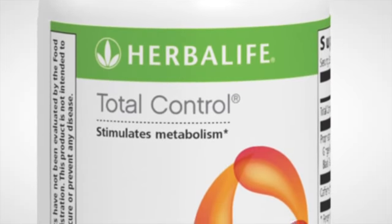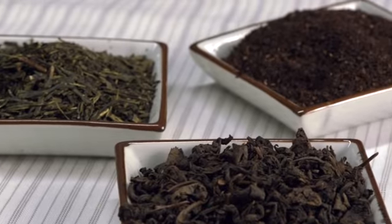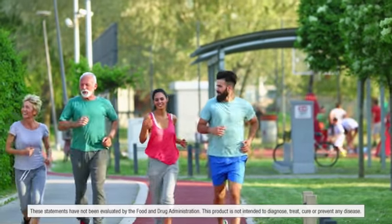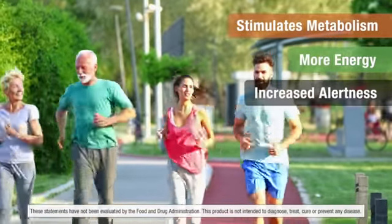Hi, I'm Dr. Luigi Grotten with Herbalife Nutrition. Do you want to feel more energetic and manage your hunger while you're on your weight management program? If so, then I've got an exciting product to share with you called Total Control. It has a proprietary blend of green, black, and oolong teas, which provides antioxidant support, as well as caffeine, which stimulates your metabolism while helping you feel energetic and alert.